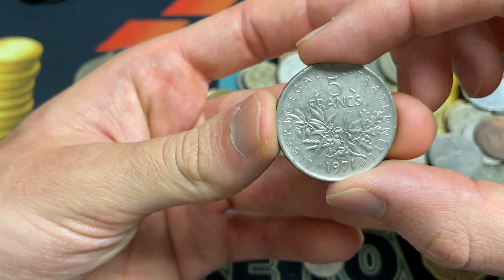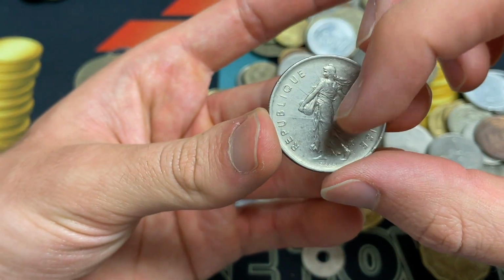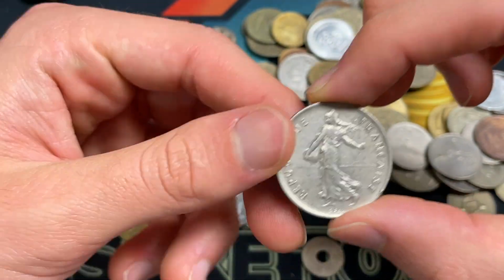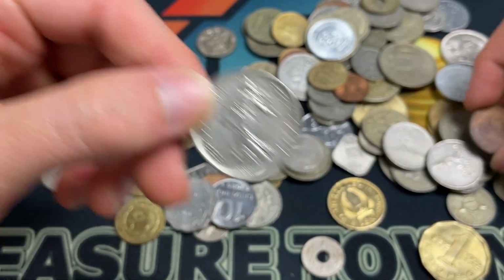1971 5 francs. I don't think that this is silver. If it is, I would definitely also pay the guy a little bit more, but we see similar Walking Liberty design there. Unfortunately, I don't think it's silver, at least.